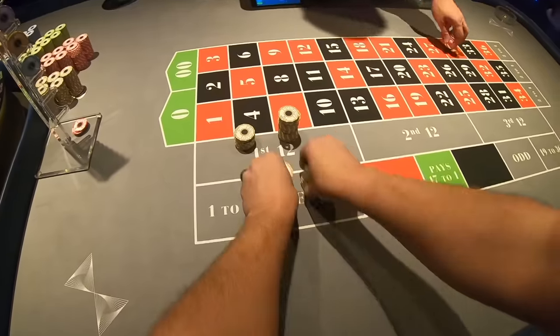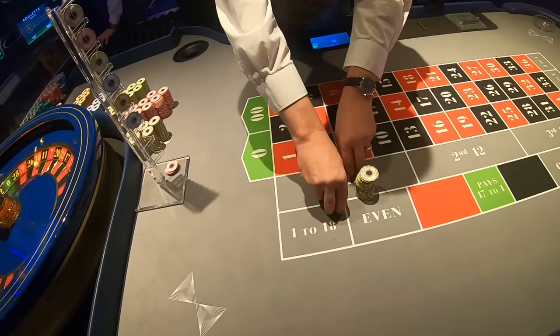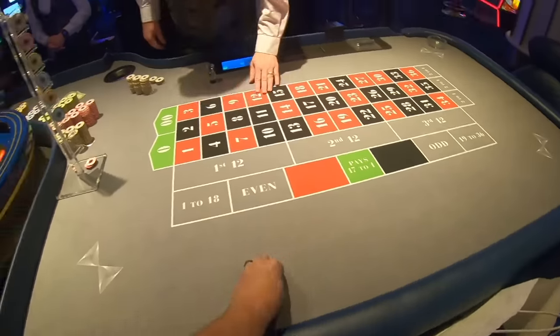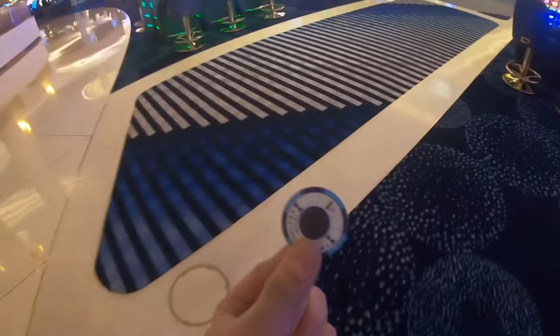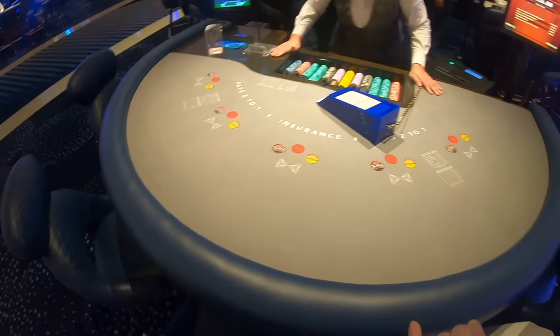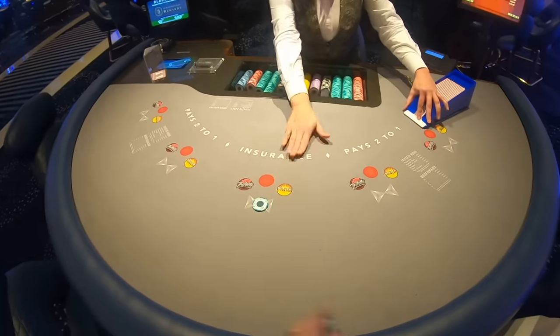Just bring it all here. He's colored up. And I'll... Thank you. There you go. Take care. Thank you so much. Bye. One lucky souvenir chip. Maybe one. Maybe two. We'll see how it goes. Maybe. All right. Good luck. Thank you.